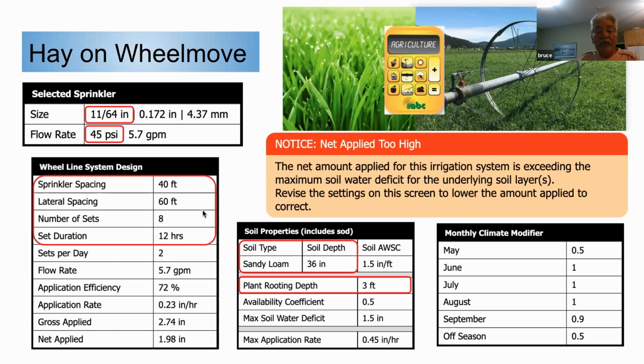There's a total number of sets. How many sets does it practically take you to get through the system? It's taking 8 sets to get across, and we're operating that for 12 hours. 12 hours is not correct in all instances. When you think about it, unless you're up 24 hours a day, you have to have time to move your sets. So the amount of time to move your sets should be discounted off of the 12-hour sets that you're assuming you're irrigating on, two 12-hour sets a day. You're probably doing two 11.5-hour sets a day or something like that. You're doing 2 sets per day.